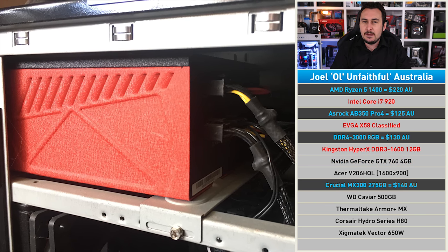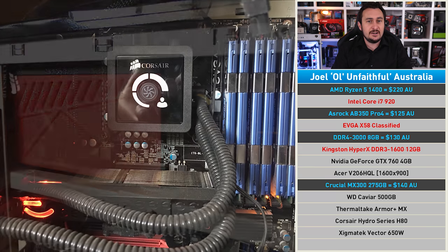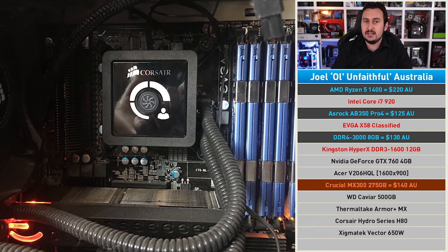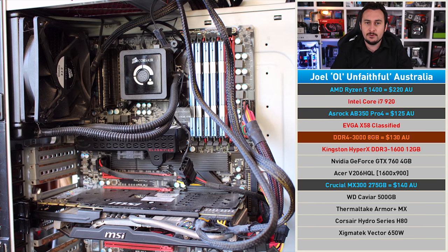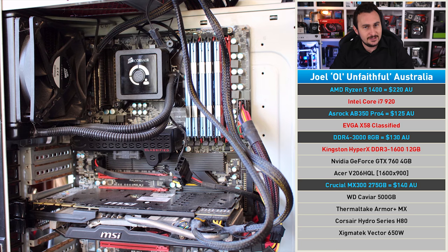That being the case, it's my opinion that we're better off dumping the $160-ish we have left over on an SSD, and that will get us the Crucial MX300 275GB. We are, of course, pairing the R5 1400 with a B350 motherboard and 8GB of memory, and this platform upgrade alone will take Joel's gaming experience to the next level.